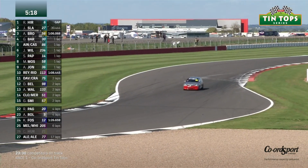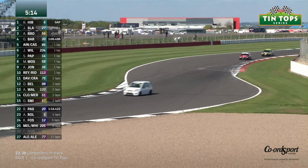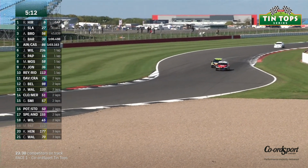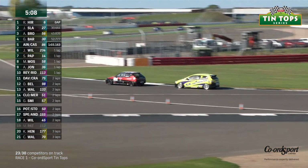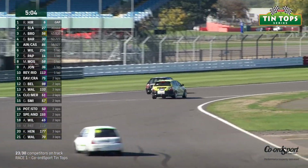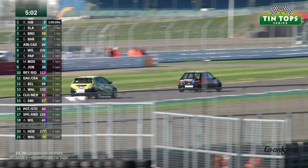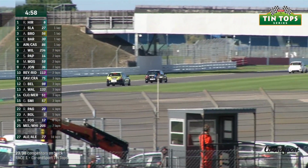I've got plenty of cars around me. Gone off the road. That's the number 14 car, the Honda of Steve Patworth. I think he was slightly caught up there, trying to get around one of the Fiestas. Just had to run a little bit wide, but a quick bounce off the grass, and he is back underway.